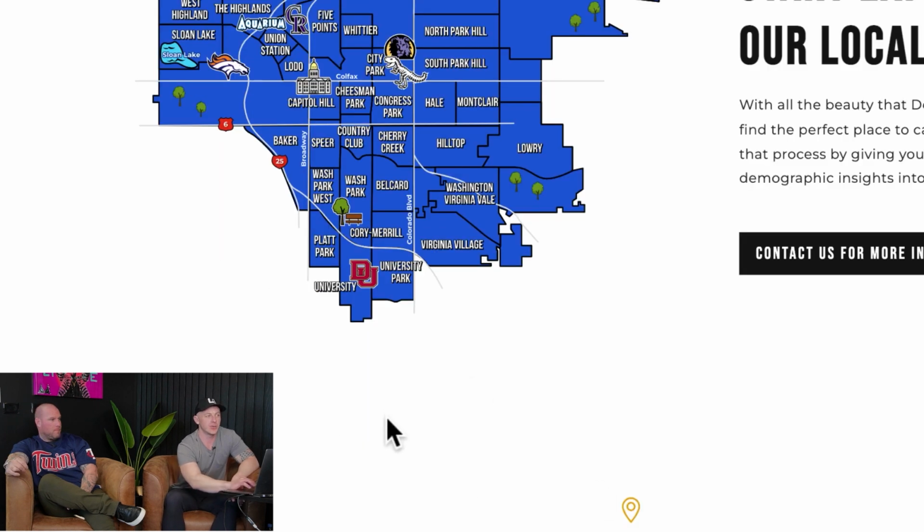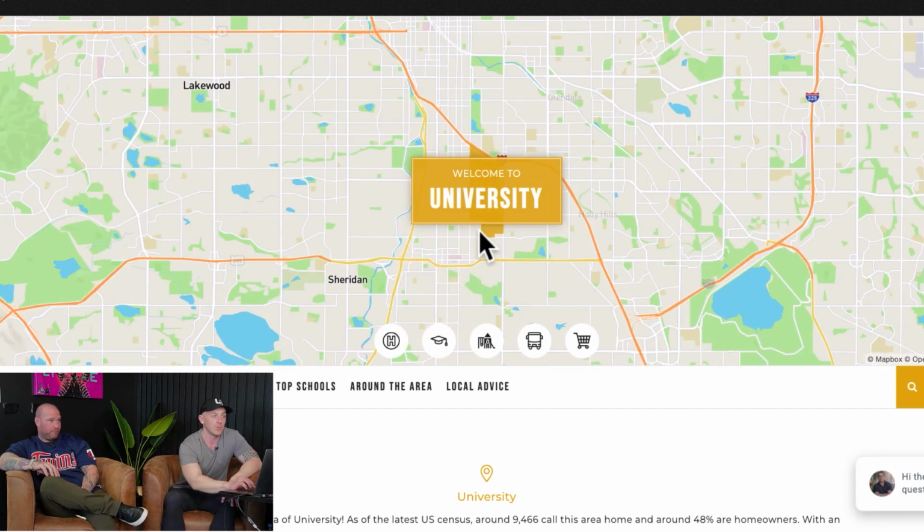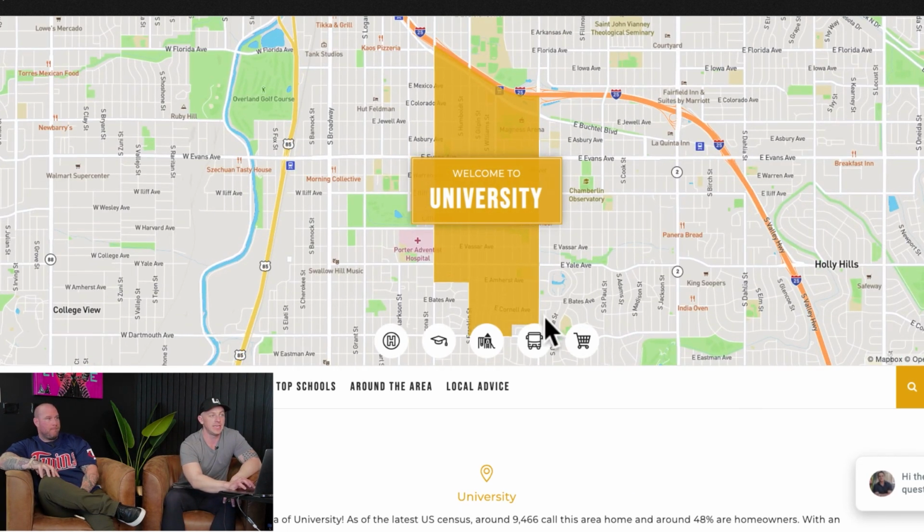All right, let's go ahead and start off with the University neighborhood, right next to University Park. These two are very blurry, as we mentioned earlier, and this is where you're going to find Denver University. Correct. So right here, you're going to find the exact outlines, which I think is super helpful because a lot of people are just kind of unclear.